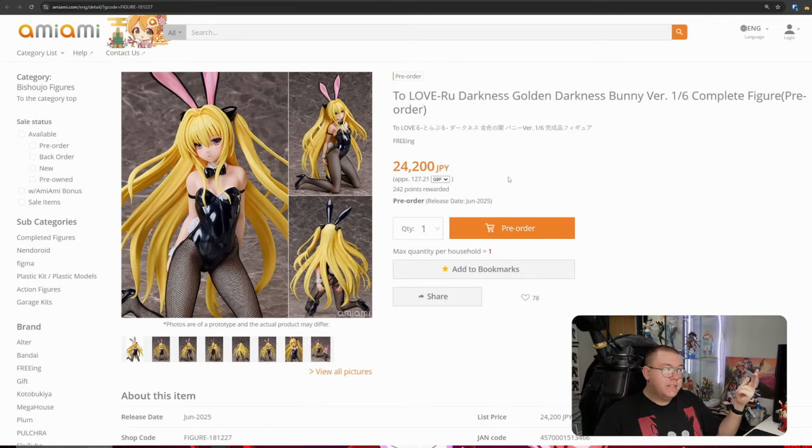And they'll just be easier, obviously, and they're under the limit for the import tax in the UK, and a lot of European countries have a similar sort of threshold as well, I think. So I wouldn't have to pay import VAT, unlike I would have to on the 1/4 scales. And especially Darkness, she's quite pricey in the aftermarket for the 1/4 scale.